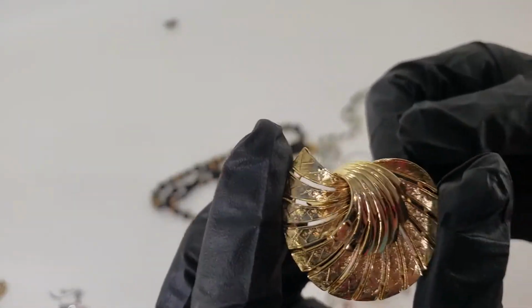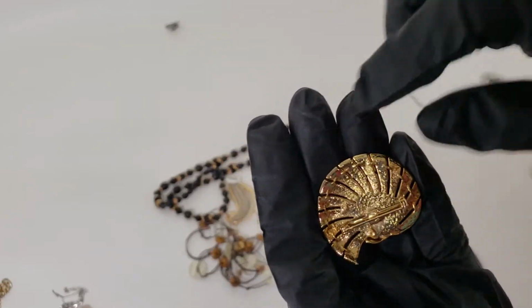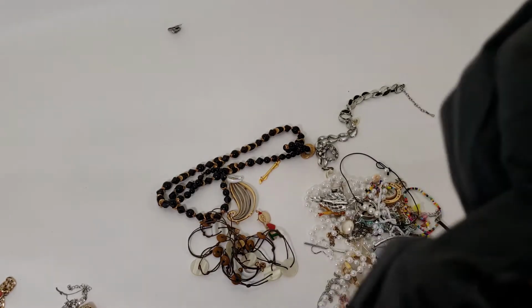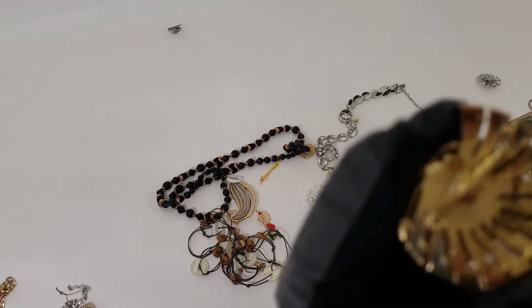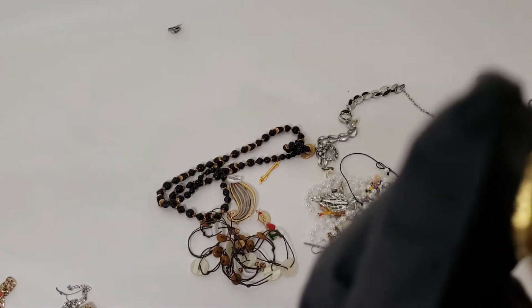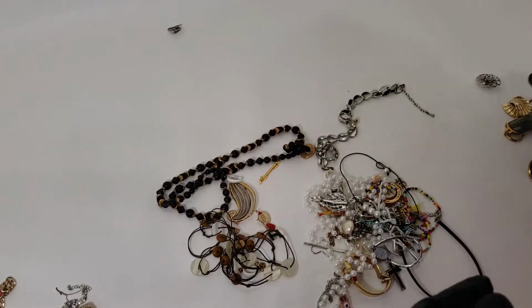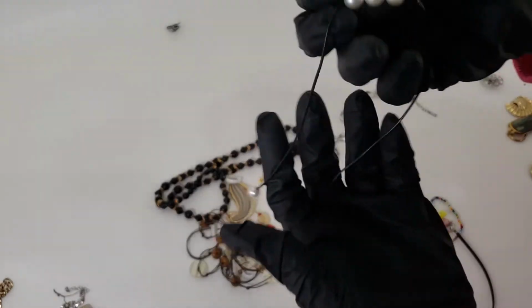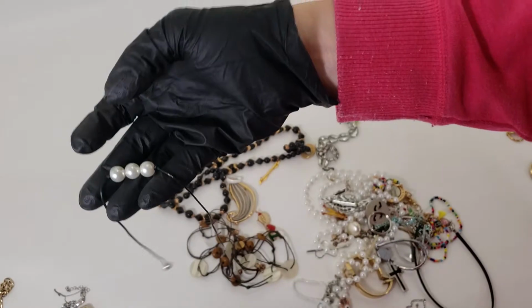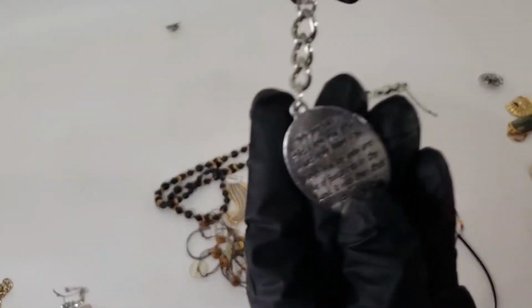There's another cool looking pin. It almost looks like a shell design. And there's the back, and the clasp seems to be working. I don't see a name. Might be like a $10 pin. Here's a cheap little leather strap with cheap pearls on it, or fake pearls. This was the keychain lot, apparently.